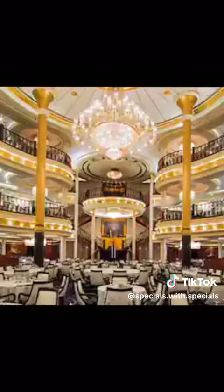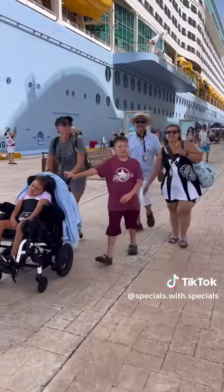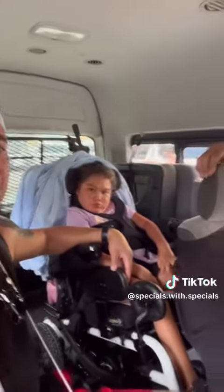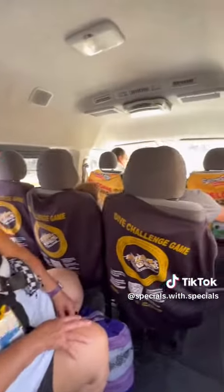Each night we ate at the main dining hall, and we had plenty of room for the wheelchair. The running path was very smooth, and I was able to push her in her wheelchair with no problems. I would have liked to have seen more accommodations for getting on and off the ship. It was really crowded. There were only 3 wheelchair transport vehicles on the entire island. It took forever to get one and forever to get picked up, and it was expensive.